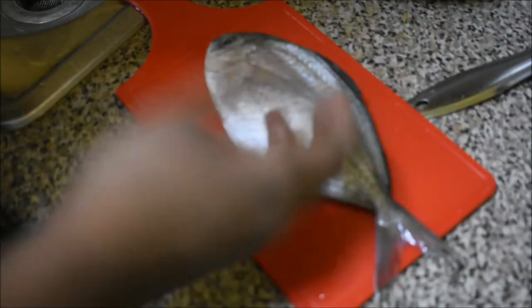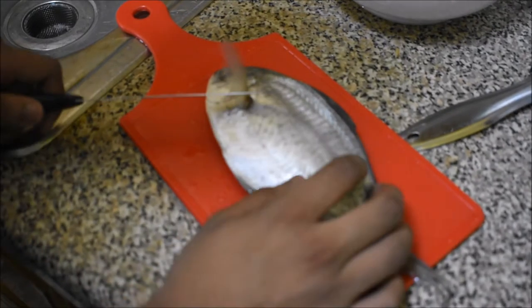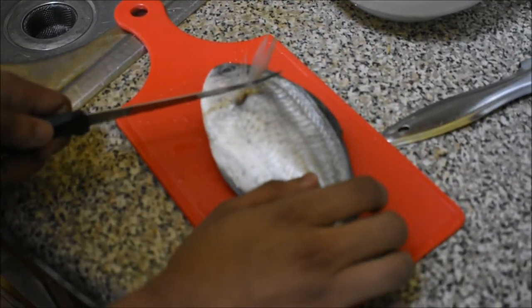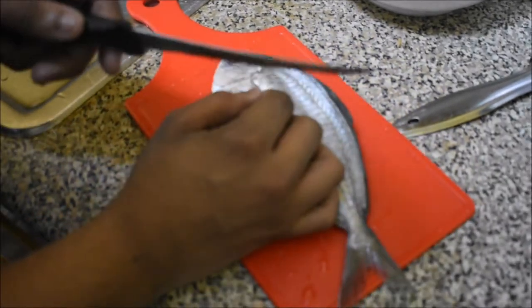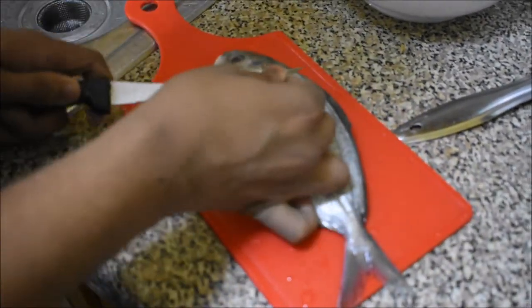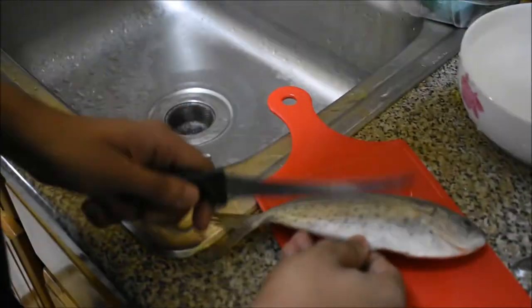Alright, so this fish, it's not native here. I didn't actually catch it. You guys saw the video of me buying it at the supermarket earlier, so don't actually think I caught it. As I said, I do not believe in fillet jobs, so first thing I'm going to do is just chop off the fins, alright? I'll just throw that out later.